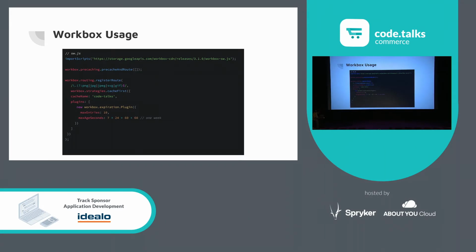How do we use Workbox? First, we use importScripts to import the Workbox library. Then we define our pre-caching. Let's say this is where our application shell will be. Then we say, okay, now I want you to do some things for me. If we request an image, I want it to be cache first. Cache first means I want you to check the cache. If it's available, respond. If not, use the network. That I just explained to you.